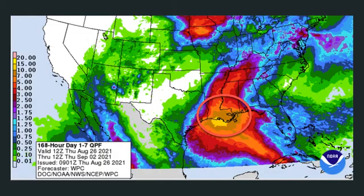If we go to the Weather Prediction Center official rainfall projections, days 1 through 7, this is more in the 4 to 7 day time frame. You can see a bullseye of 15 to 20 inches of rain right over southern central Louisiana, widespread areas of 7 to 15 inches of rain. This will be a very significant weather situation for eastern Texas, Louisiana, Mississippi, and up through the Mississippi River Valley.